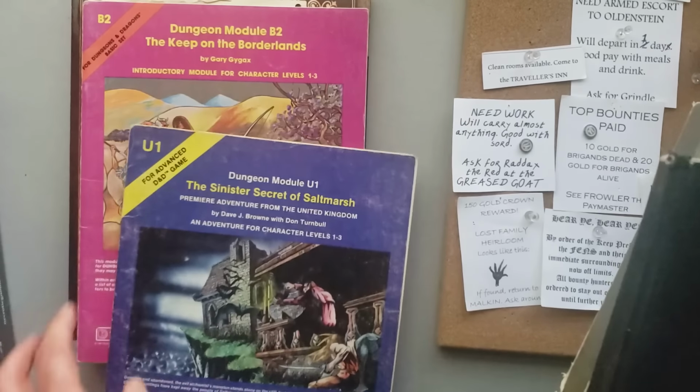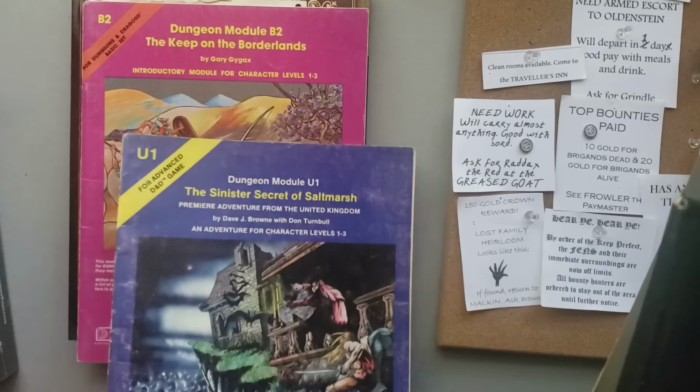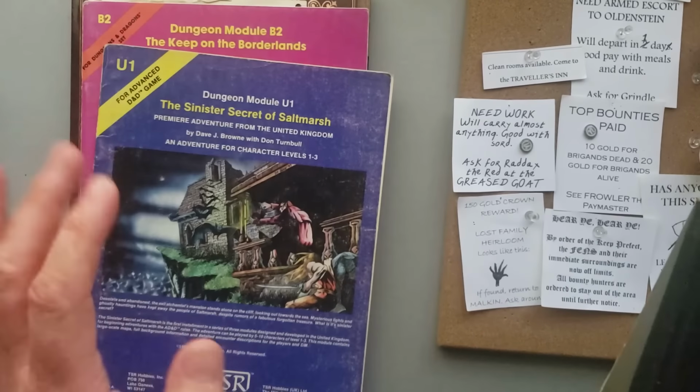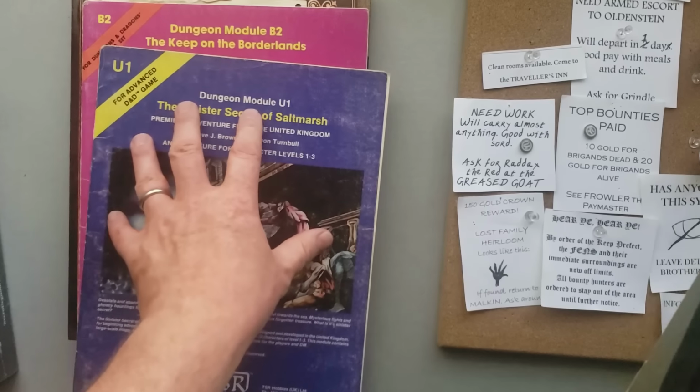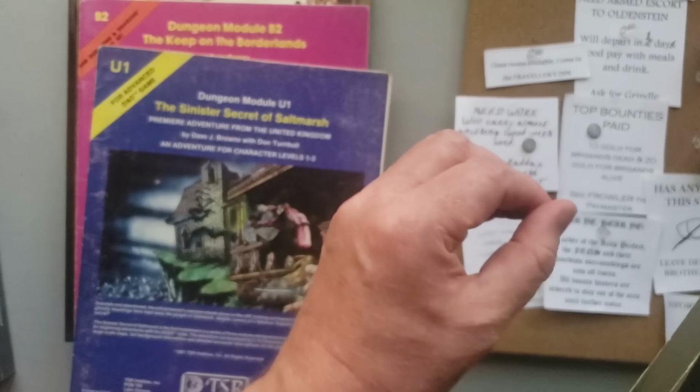Leaves a lot up for the DM to kind of do and figure out like why things work the way that they work. And then you have like your really story-based stuff that's going to come out a few years after this, like a Dragonlance or a Ravenloft, something like that. That's like all about the story, right?